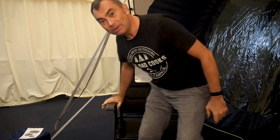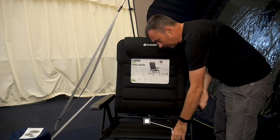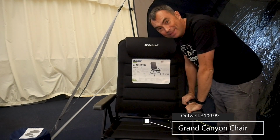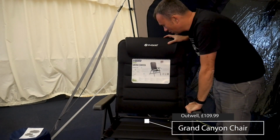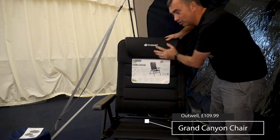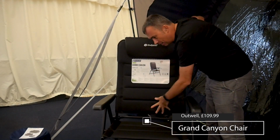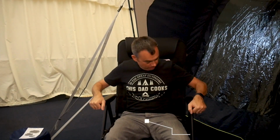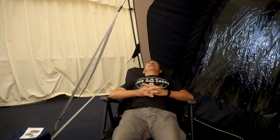This is the Grand Canyon chair. It's your typical sort of fold-in camping chair that's also a bit of a requirement. It's cushioned along here and padded there. It's fairly wide, it's very stable, and you lift up the arms and recline away and relax.